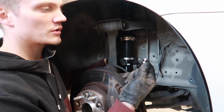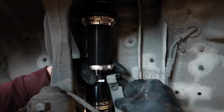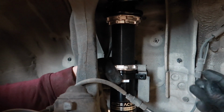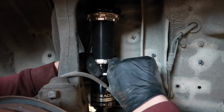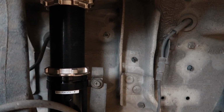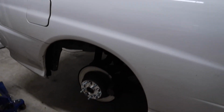So the coil came with a bolt and a nut for the brake line bracket, but I'm going to throw that away because the original bracket has a nut on the back side. I'm going to use that as the nut, and the original bolt is a bit longer. And just tighten it. Great job. That looks dope.